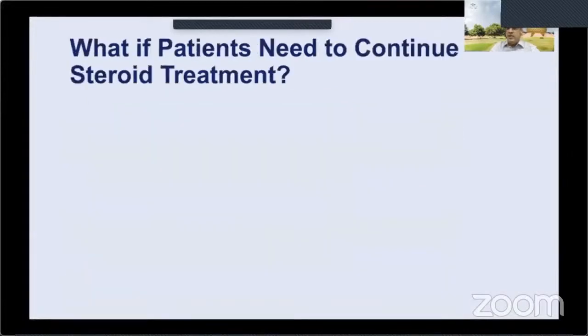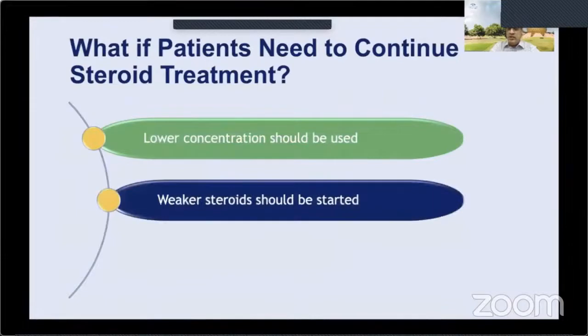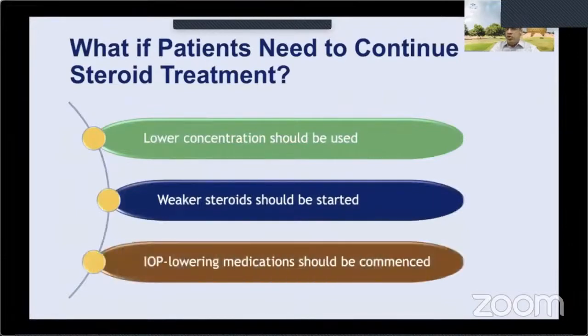If they have good control of intraocular pressure, maybe suspects of mild glaucoma, then you just monitor the intraocular pressure. Let's say they are on topical steroids and you want to continue them. You try to use a lower concentration, use weaker steroids, and closely monitor their intraocular pressure, or even give anti-glaucoma medication and then follow them up.